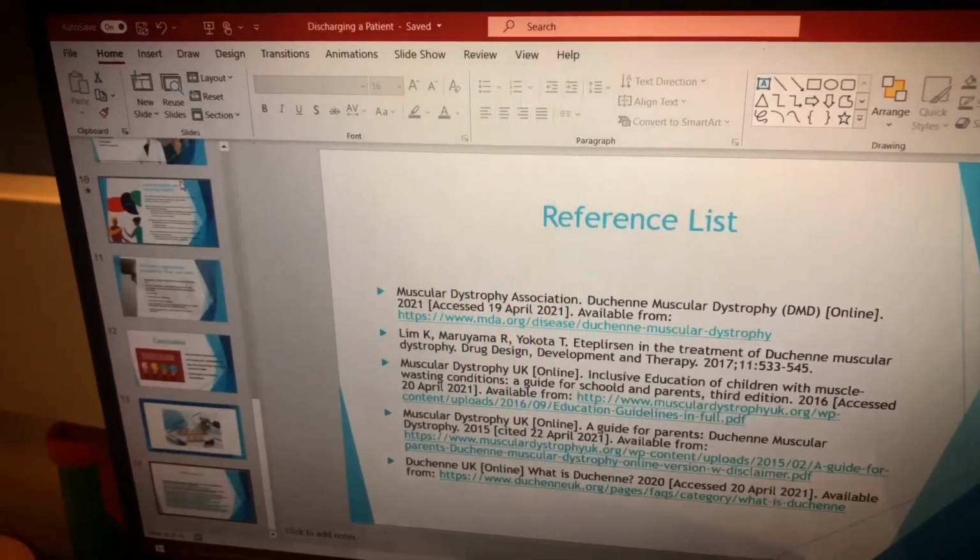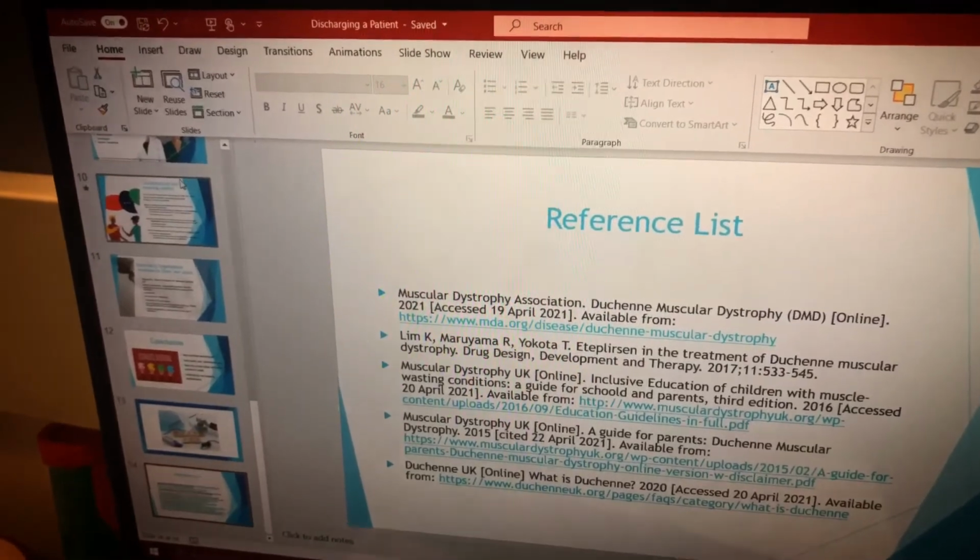And there's a little thank you in the reference list. The reference list looks really nice. So I think it's really good that we're able to work in teams and learn about how discharging a patient works. And I find it quite interesting that we don't really think about all these things that go in. It's a process in order to discharge a patient so that they can have the best and optimal care, and also be able to integrate back into society well, which is great.